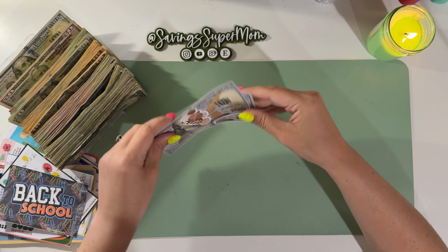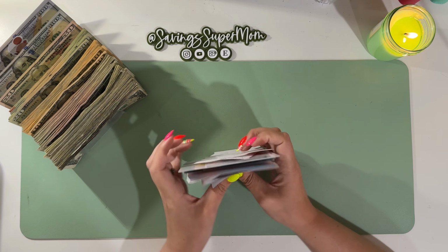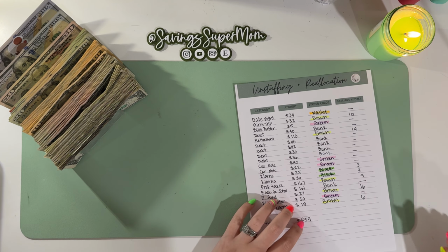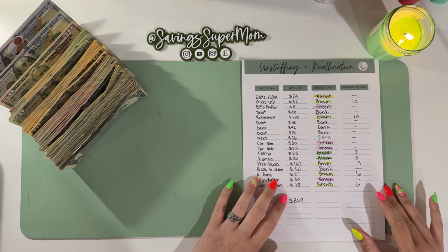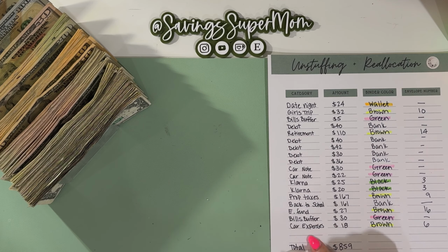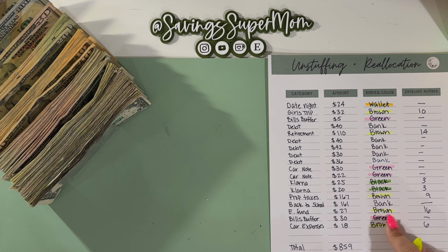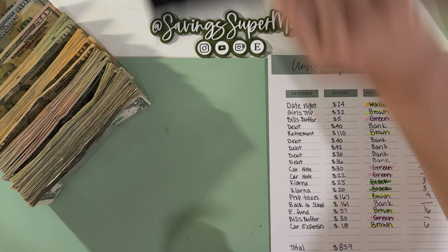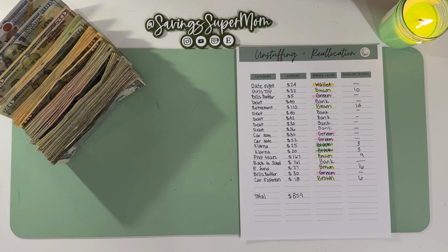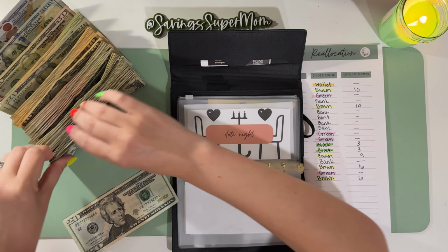I am going to put the 200 prop bill in here too, just to add up to our total count. All right, so I'm going to put these aside, and then I did have my unstuffing and reallocation sheet right here, and this is everything that we saved throughout the month and then where we are allocating things. So since I only have one thing going to my wallet, we will start that first, and that is for my date night. We are putting $24 into date night, and it doesn't have anything right now.